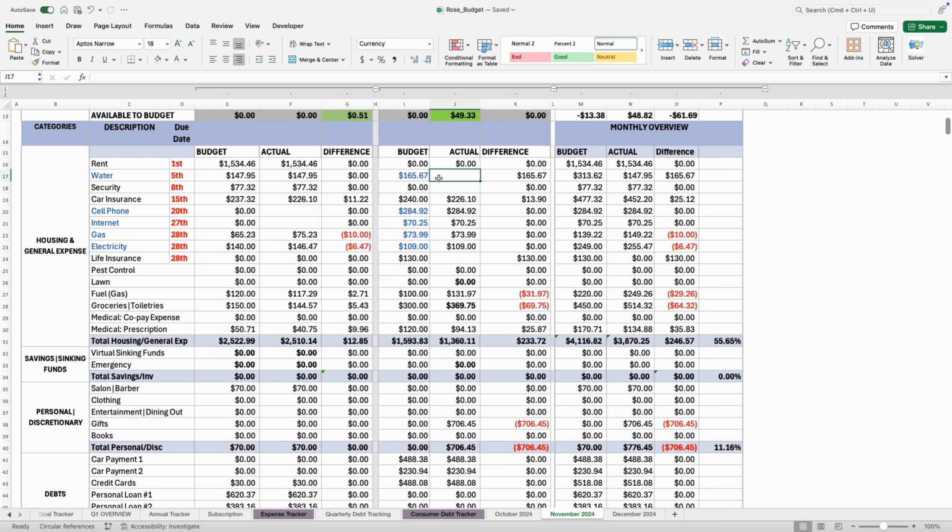My water bill was budgeted for 165.67. That was not paid, so I'm putting a zero there as well. Security bill was not budgeted, so zero is going to be added there. Life insurance was budgeted at 130. That was not paid, so I'm adding a zero there. All right. So from the $4,116.82, there are several overspent categories. So let us just browse through the line items quickly.